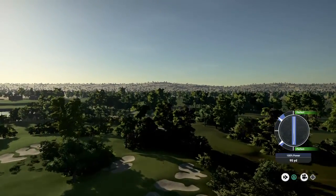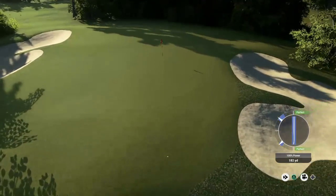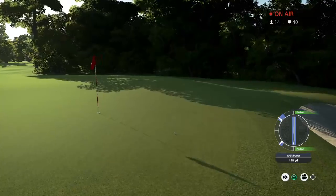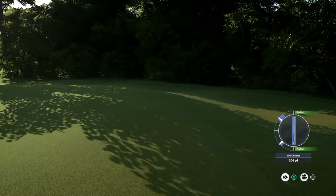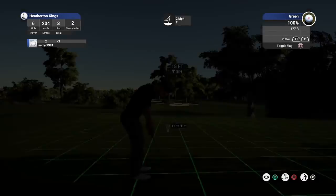That's a nice swing. Stay up, stay up. It's all on the kick here. Come on. Green does break to the left, but wow, even that is too long. So with these firm greens and firm fairways, it's very, very hard to get dialed in at times. Okay, looks like about 18 feet from here.